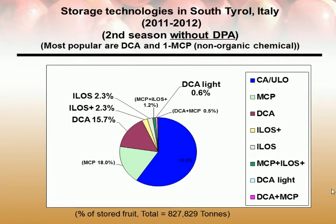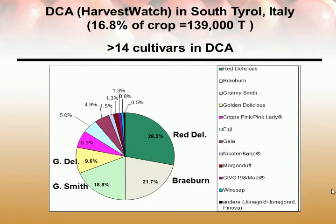And there it is. They've turned the page, no more DPA. Well, is this only on some varieties? No, here's an example. The DCA data was given to me. They broke it out for me.